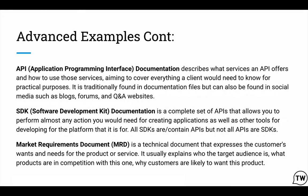Here are some more advanced examples. You have API, application programming interface documentation. It describes what services an API offers and how to use those services, aiming to cover everything a client would need to know for practical purposes. It's traditionally found in documentation files, but can also be found in social media such as blogs, forums, and Q&A websites. An API, what it does, if you're not familiar, is it basically connects one software with another software.